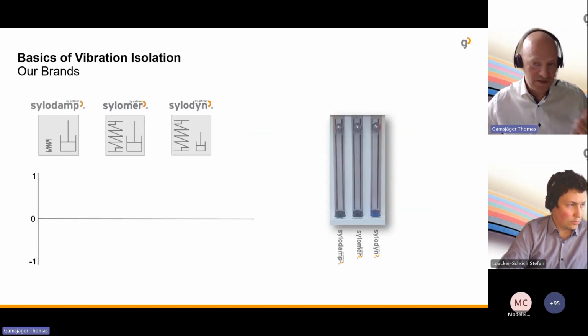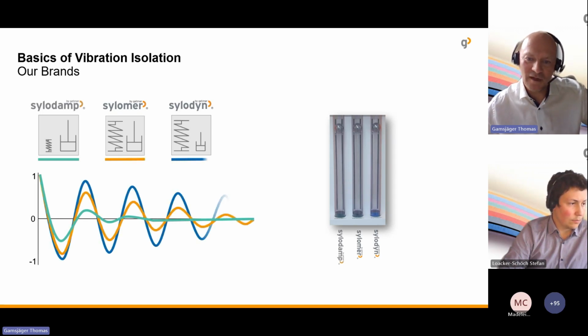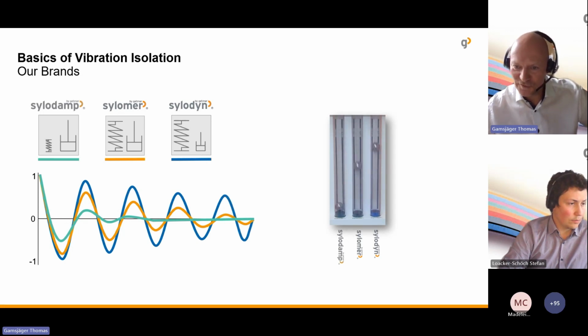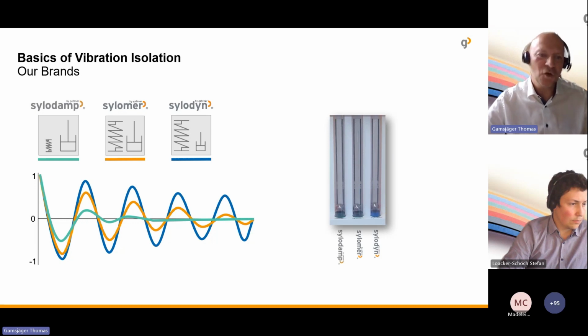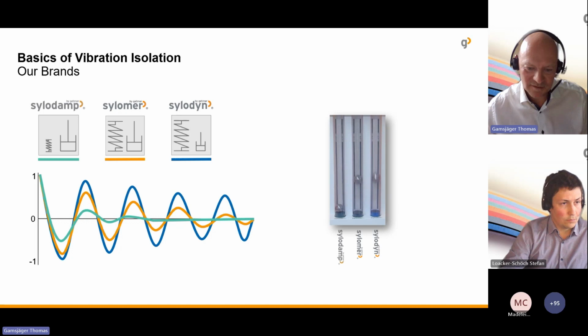A few words on the brands and the material, and how it works. You hopefully see a green line. That was Silodamp, orange is Silomer, and then you see the blue one, which is Silodyne. When you look at the video, which should start hopefully, you see completely different behavior. Everything is polyurethane, but Silodamp is really a damper, normally not used in railway superstructure. Silomer is a combination between a spring and a damper, and Silodyne is really a spring, as you can see with the jumping ball. Silodyne is, of course, the perfect material for mass spring systems, and is mainly used there.